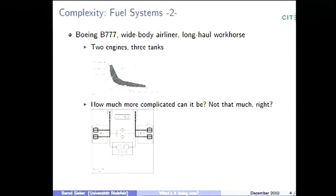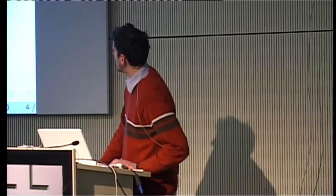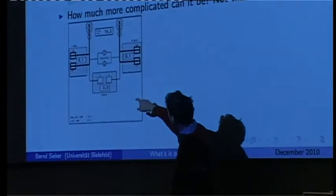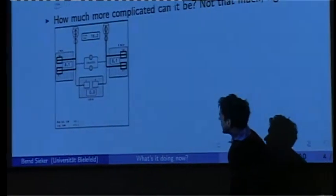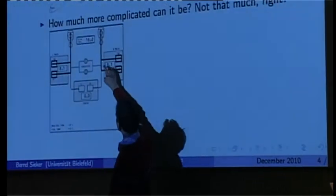But the point I'm making here is it has three tanks and two engines. It's not that much more. I mean, there's combinatorial complexity, so it's a little more. How complicated can it be? This is the actual display. In fact, it is green on black, but this is from the manual, and that's black on white. This is the so-called fuel synoptic display. This is what the pilots see about the state of the fuel system.